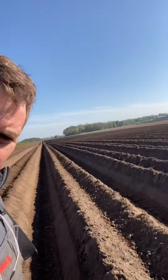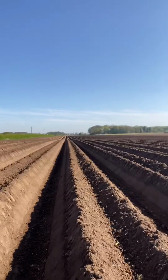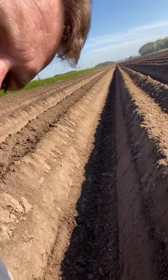And these are what we would call potato ridges, drills or beds, depending on which county you're in. So this now has been loosened to quite a depth of about 18 inches and then ridged up. What will happen now is the destoning machine will come through, sieve all the soil, leave the fluffy stuff on the top and put the clods in the bottom where the tractor wheel marks go. That helps keep the tractor up if it gets wet in November when they're digging them.